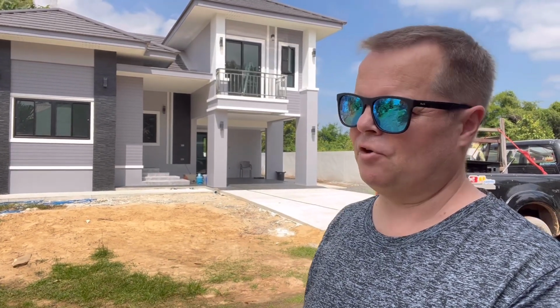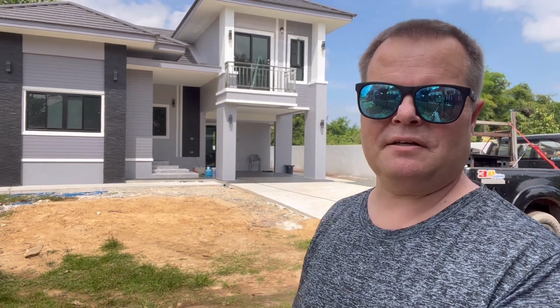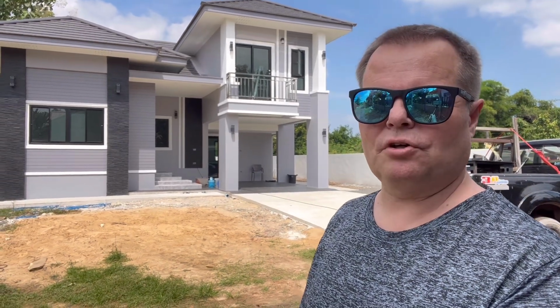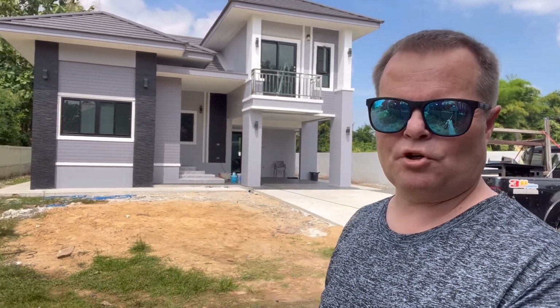These are not the most urgent things. We can easily move in before that and just use clothing racks. We already have clothing racks here, and these are such small things that we are not delaying the moving process because of that, because we know it might take a little bit of extra time.